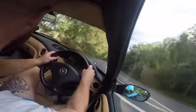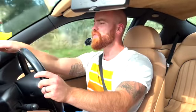So visibility out of this is really good. The windows are a really good size. And I feel like I can see where the front of the bonnet is. Even though I've only just started driving this, I feel like I can place it quite well. The only problem is I feel like the seat's a bit too high because I'm right up against the roofline here, and I'm only 5'11". So for me, if the seat was a little bit lower, that would probably suit my preference.